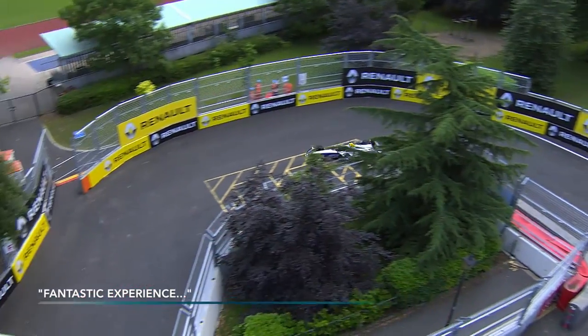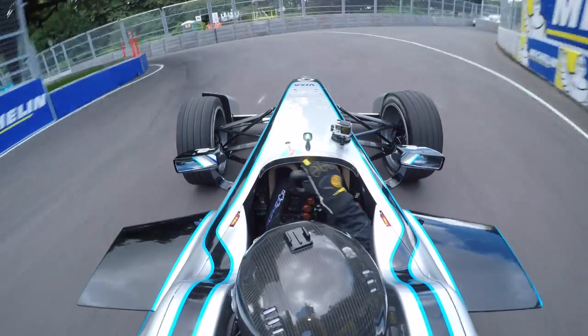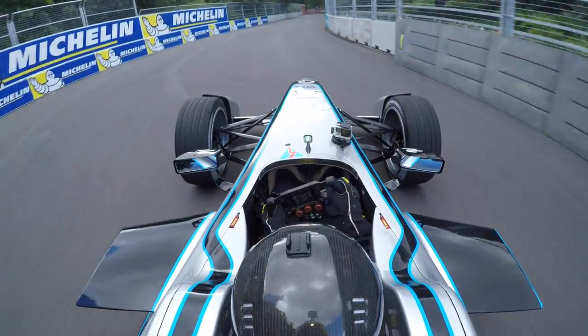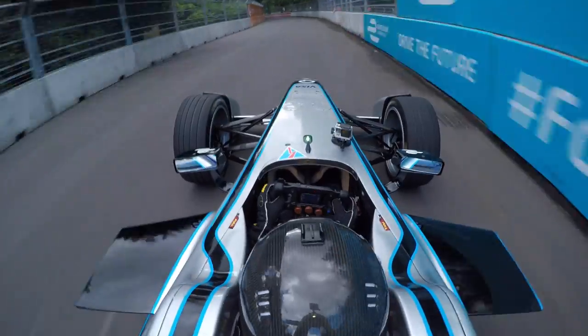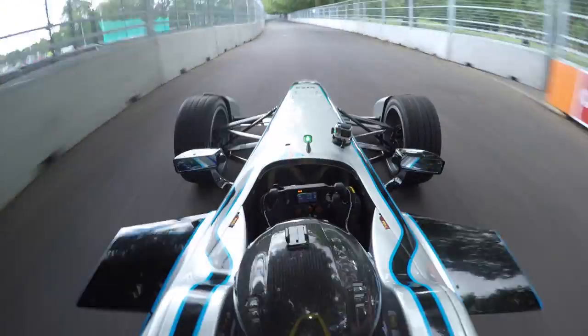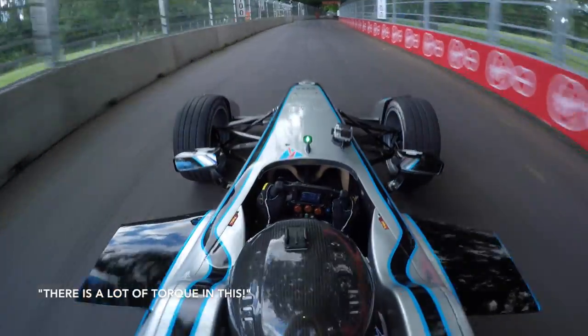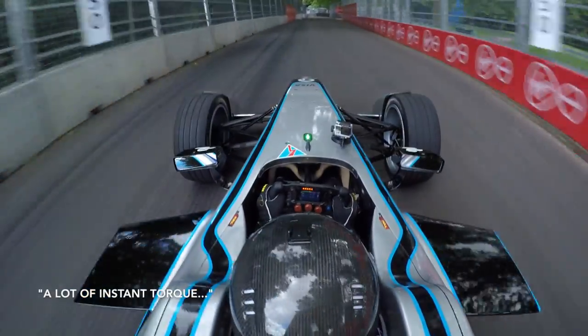Fantastic experience. Next lap is my sort of back in lap, as it were, pit lap. There's a lot of torque on this, a lot of instant torque.